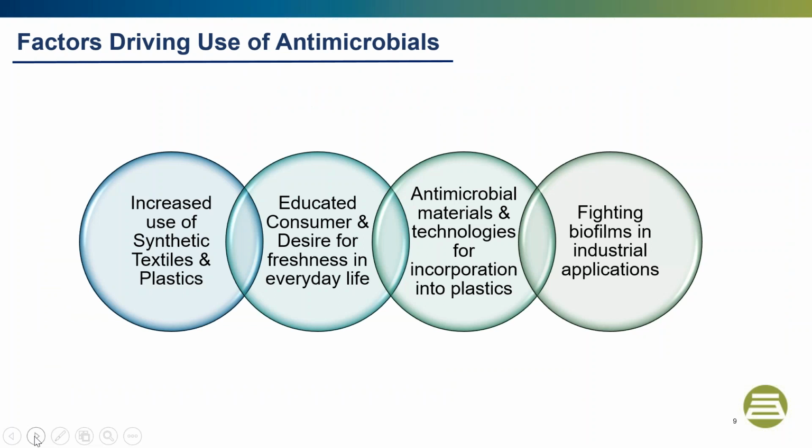So let's look at some of the factors that are driving the use of antimicrobials. First, synthetic fibers and plastics are used in a wide range of applications. Secondly, today's consumer is very educated, demanding freshness in everything that they touch during the day or buy. And then the advances in the antimicrobial materials as well as technologies for incorporating them into plastics. And lastly, fighting biofilms in industrial applications. Biofilm occurs when uncontrolled bacterial growth becomes a large population. And in many equipment, especially water handling, ice makers, or others, clogging is a very common problem of biofilm formation, in addition to odor as well as staining.